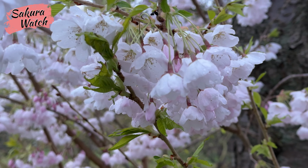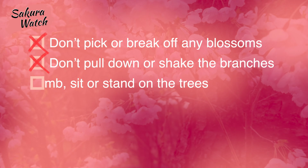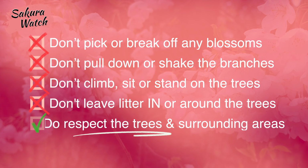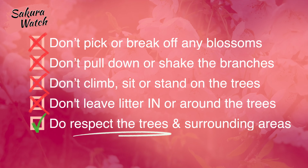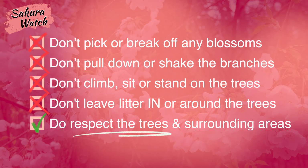When visiting the park, here are a few things you need to remember. Don't pick or break off any blossoms. Don't pull down or shake the branches. Don't climb, sit, or stand on the trees, and don't leave litter in or around the trees. But do respect the trees and the surrounding areas.